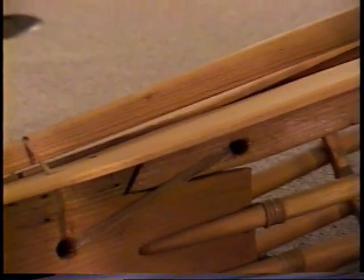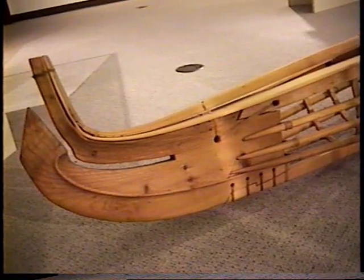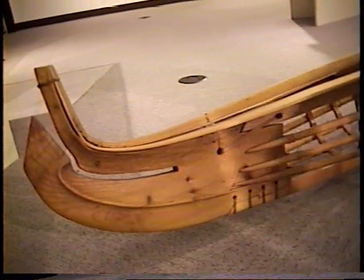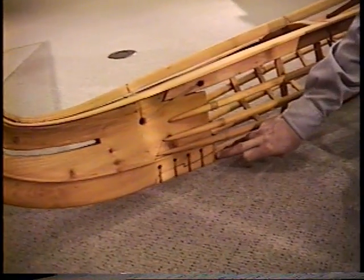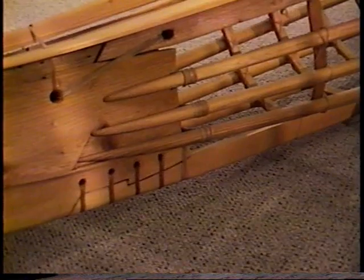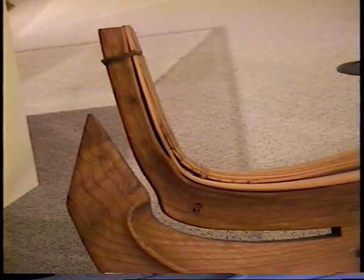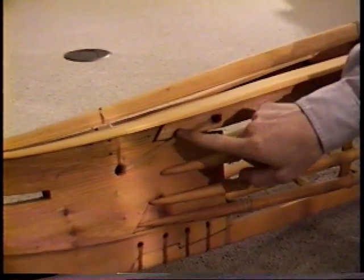This bow piece that we were just looking at is, you said before, pegged in to... Well, it's like I said, it's sort of like a truss system. You have your keelson, and then you have your bow plates, which run the length and tie your gunnels to your bow piece. They're pegged and also lashed.